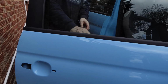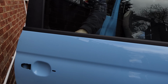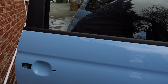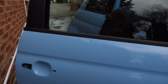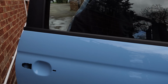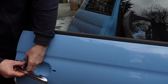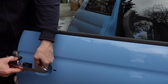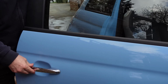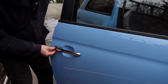Oh, right. This hasn't been taken off very well. In fact, it hasn't been taken off at all. There we go. Right, let's get this back on. I think we've got the various nuts and bolts in here, which is always a bonus. Is that the right one for that? Yeah. Right. Let's do it. I haven't done a driver's one for ages. Just like that. Simple as that. Make sure that's in properly, which it is.